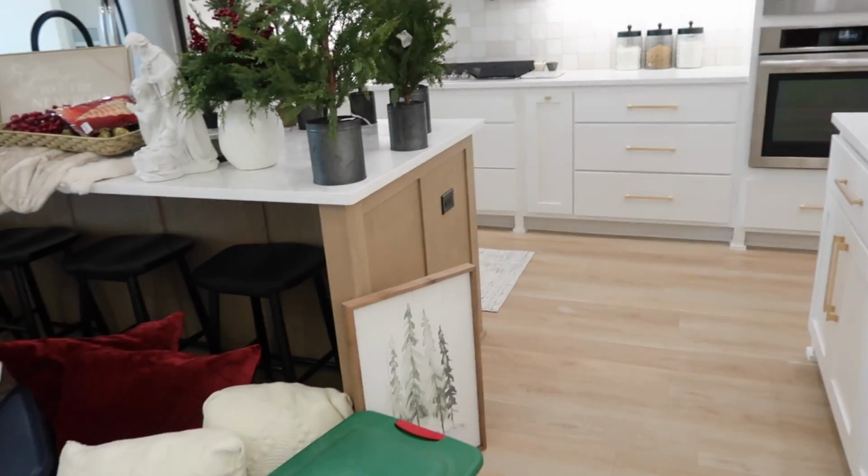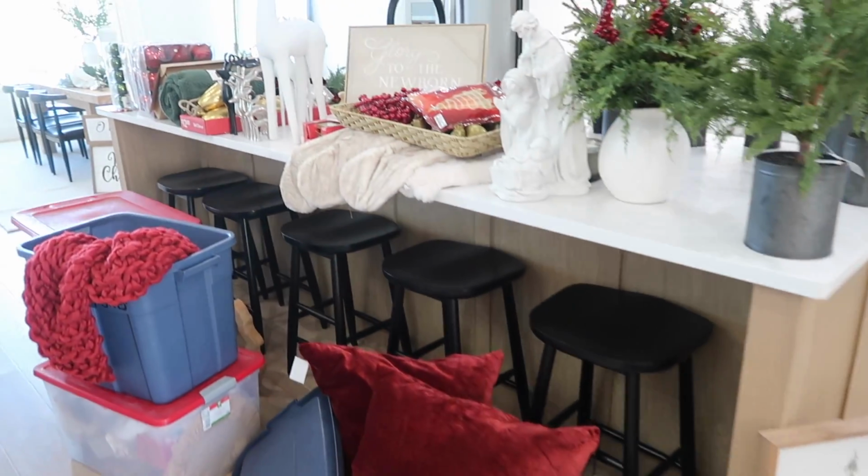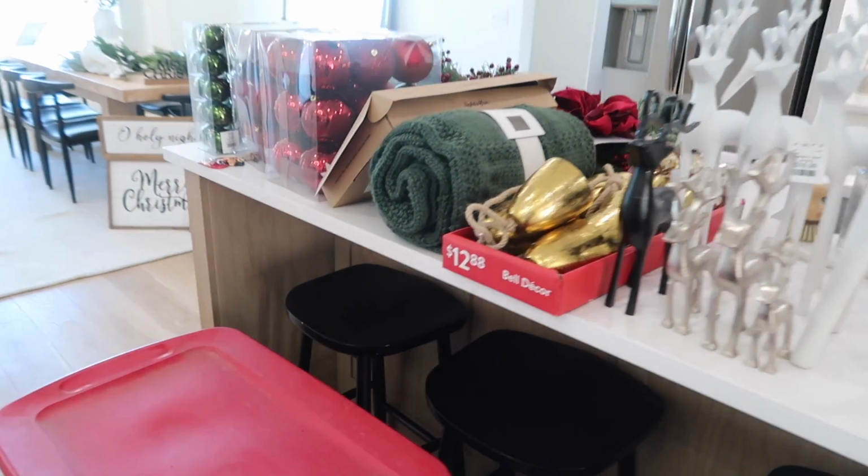But right here I wanted to show you that I pulled down some of my Christmas tubs that I had already had. So I was pulling all of that stuff out so I could visually see everything that I was working with.